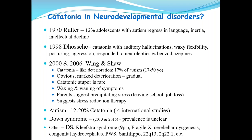There are a number of other papers, but I'm going to tell you a little bit about the work that comes from England. Lorna Wing was really the leading researcher on catatonia in London. She had a daughter with catatonia and autism.